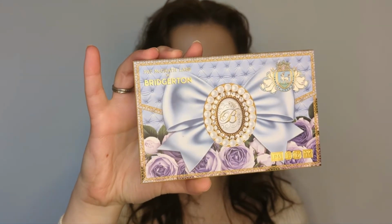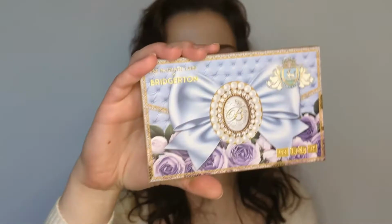I really love it. All right, two more questions left, and this next question is my newest palette. I think this is my newest palette, and this is the Pat McGrath Bridgerton palette. So I bought this because your girl loves Bridgerton. It's a great show. It deserves the hype. I think it's fun. I just think it's cool. The Regency era seems, I don't know, interesting. I like it, and I love a good romance.